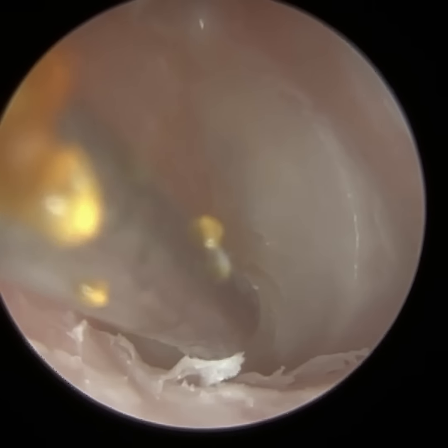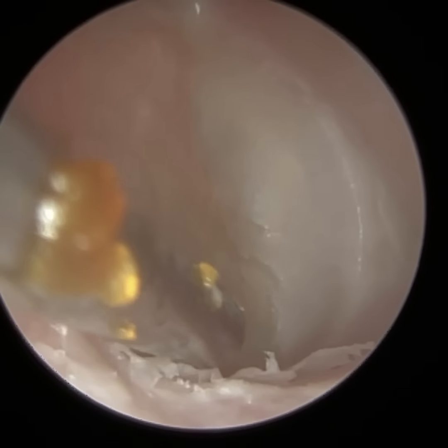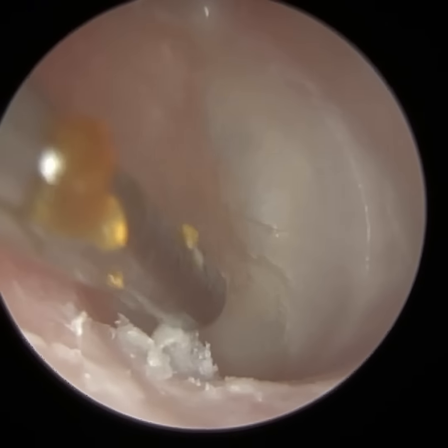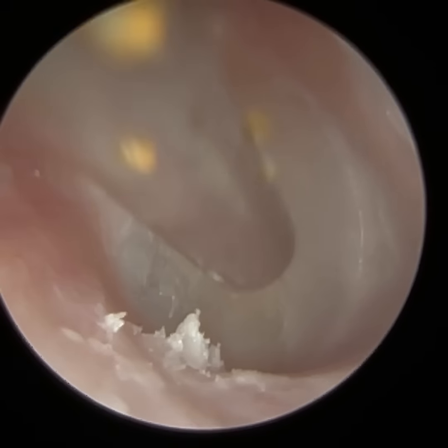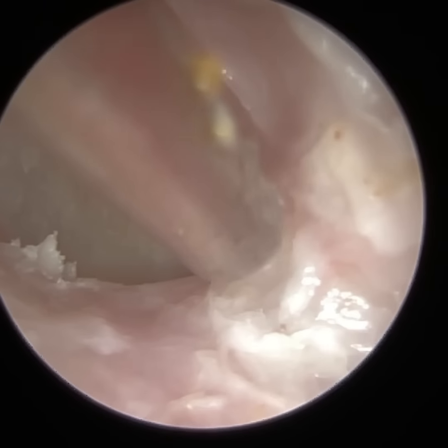In this midsection of the ear canal, they have got a widening, and that's as a result of the keratosis obturans. It's a process called bony remodeling, and I will explain that in a moment. So, the 4 grading systems of keratosis obturans.